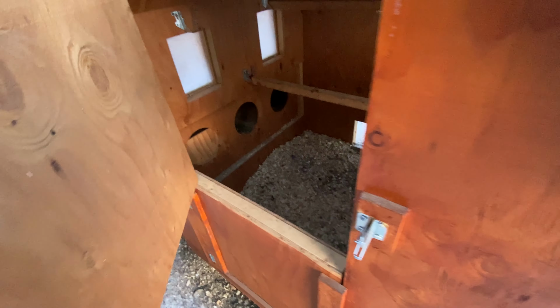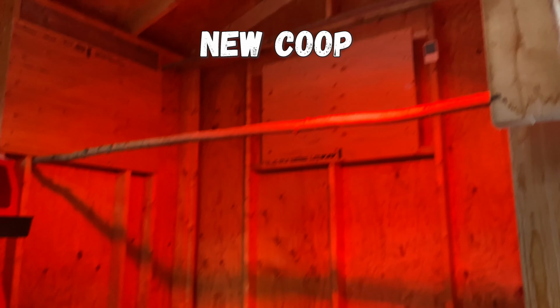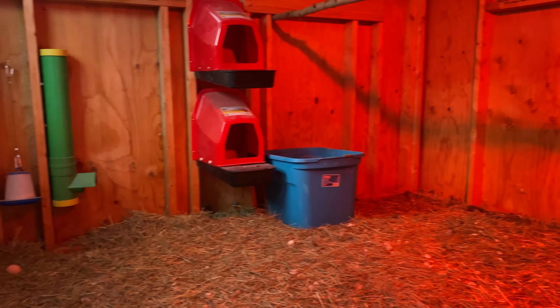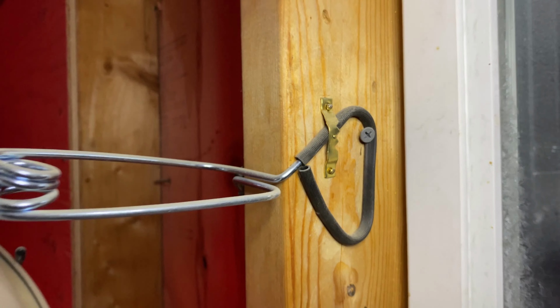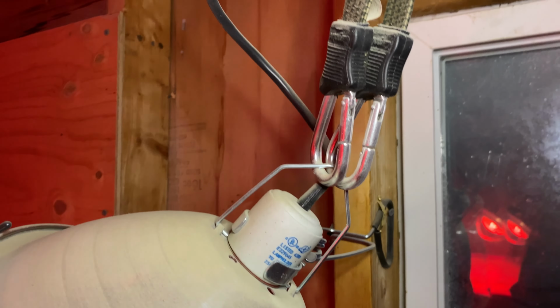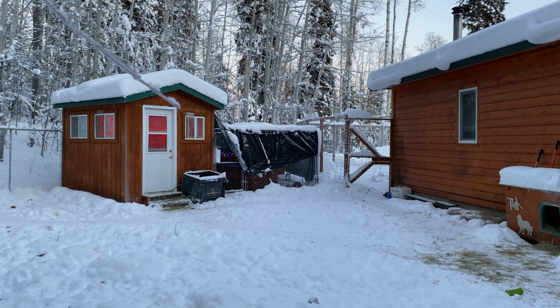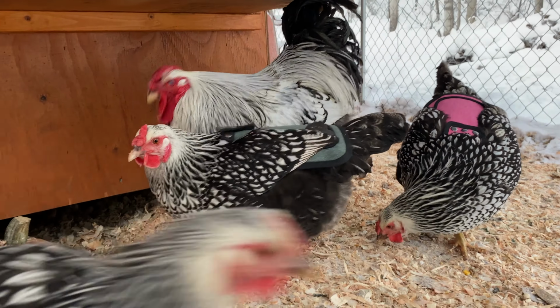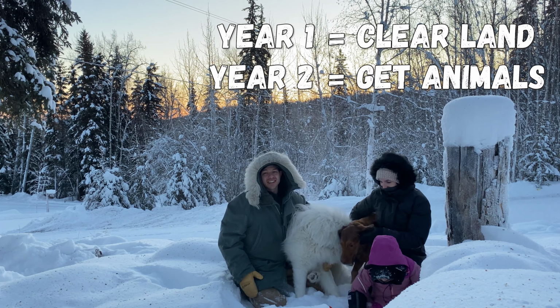We ended up moving the birds from their original coop, which was only a few square feet, to our converted greenhouse so that they have plenty of space to roam because they are not going outside for a while. We also installed heat lamps after talking to several veteran Alaskan chicken keepers. We mitigate the risk by changing the bulbs regularly, securing the lamp at multiple points, and not having the coop attached to our house. We recognize that heat lamps can be dangerous, so make the choice that makes sense for you and your family. And that was the second year here on our Alaskan homestead.